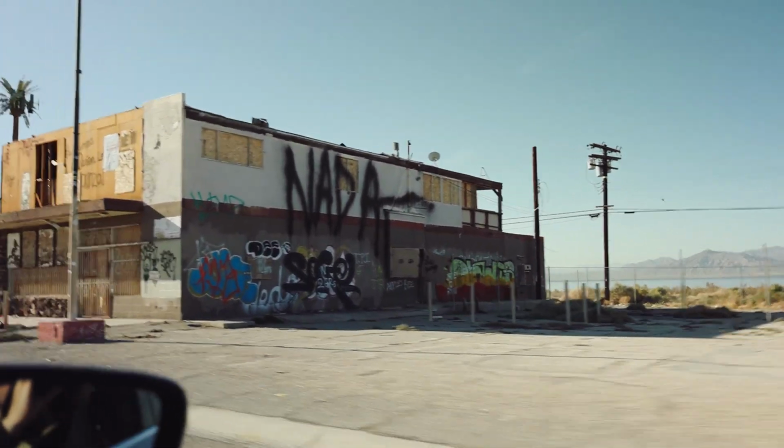We're on our way to the Salton Sea, specifically Bombay Beach, and just kind of, I don't know, Slab City. We're gonna go to Salvation Mountain. All kinds of activities today.